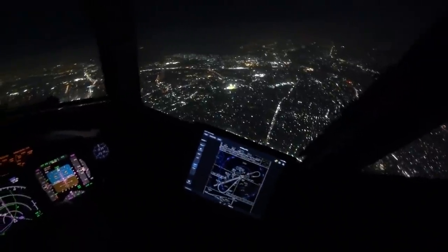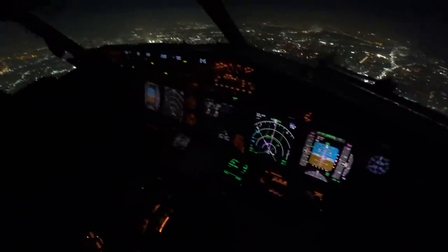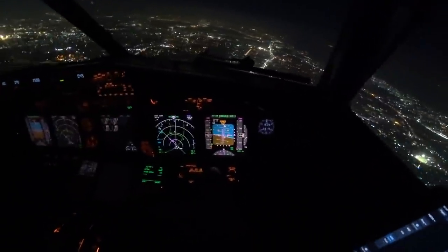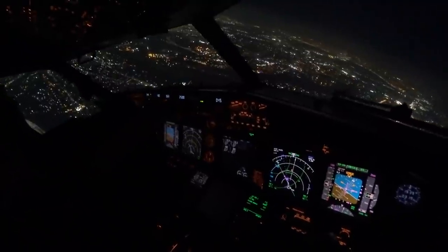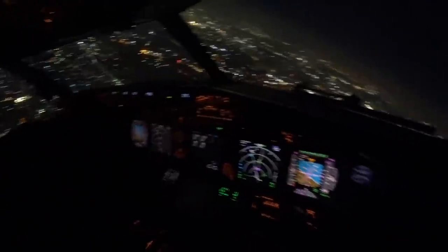It's the night time, my friends, and as you can see, I chose a different camera for this one. I think the Sony X3000 films a little bit better compared to the Insta360 during the night time, so just enjoy the simple ILS approach there in Cairo Airport.